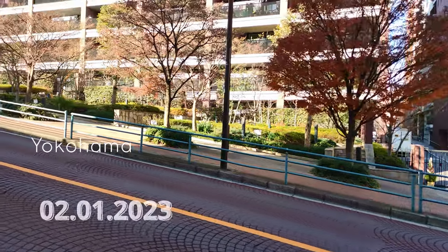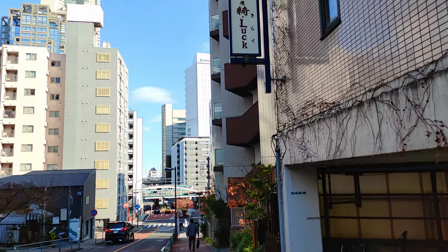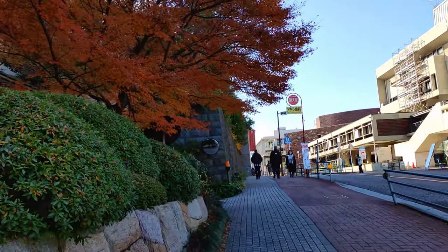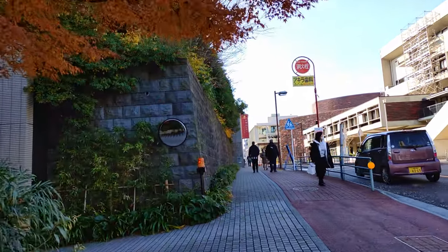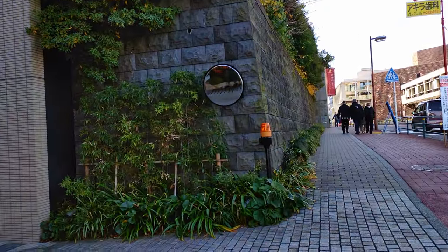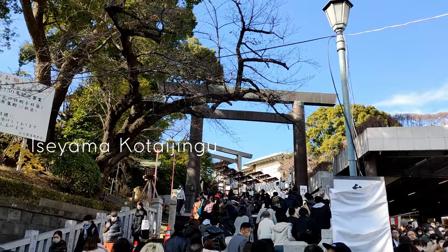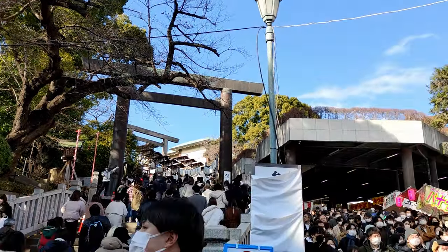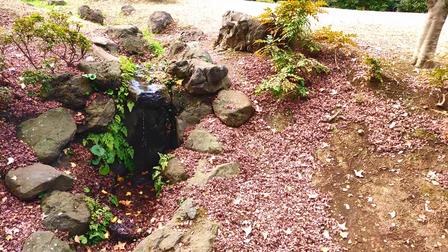It was the next day and Hikaru went for a short visit with his family. In the meantime, I explored the area around our hotel in Yokohama. I wanted to visit the Iseyama Kotaijingu. However, New Year traditions in Japan span several days. Unfortunately, the shrine was very crowded as a result. So, I decided to visit a nearby park instead.